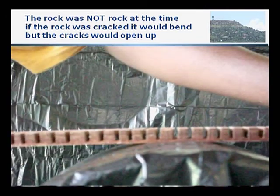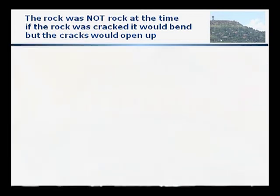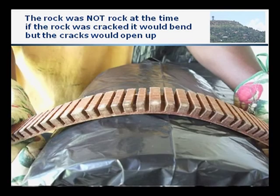The alternative is that the rock would have cracked open, but if that was so, the cracks would have opened up and mining would be impossible because of the fractured nature. So again, it is apparent that the rock did not crack as the dome thrust up. Here we see another photo of the same piece of kerfed wood showing how the cracks open up.